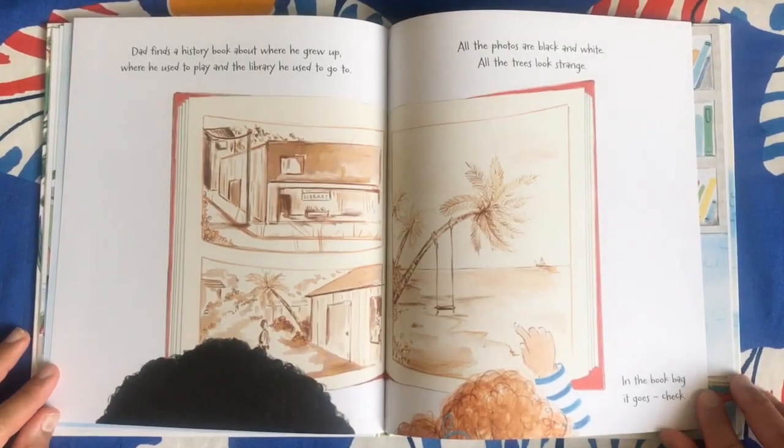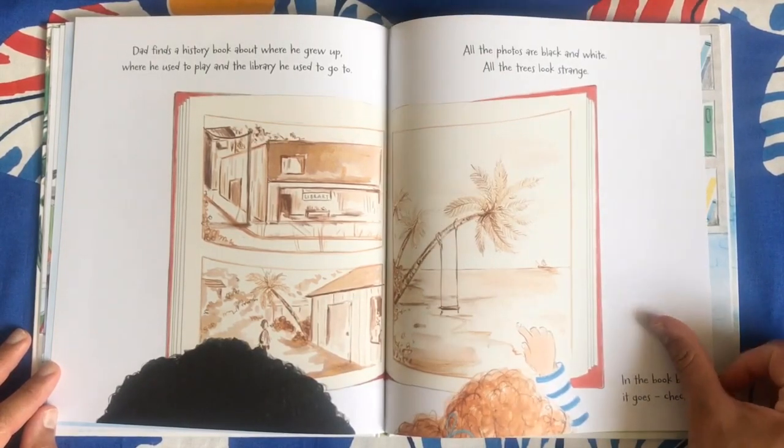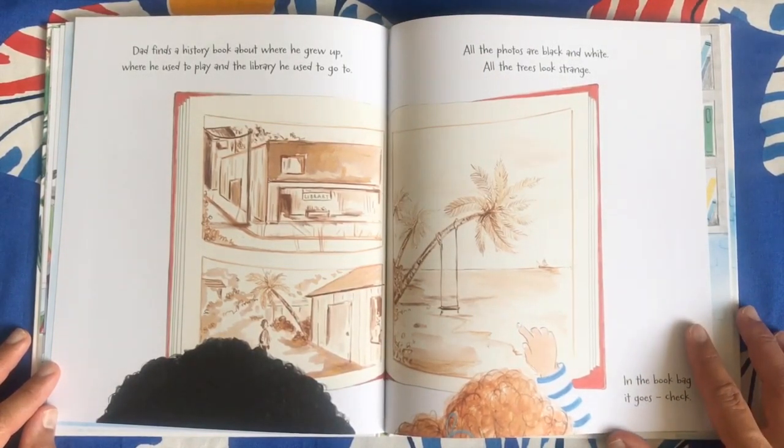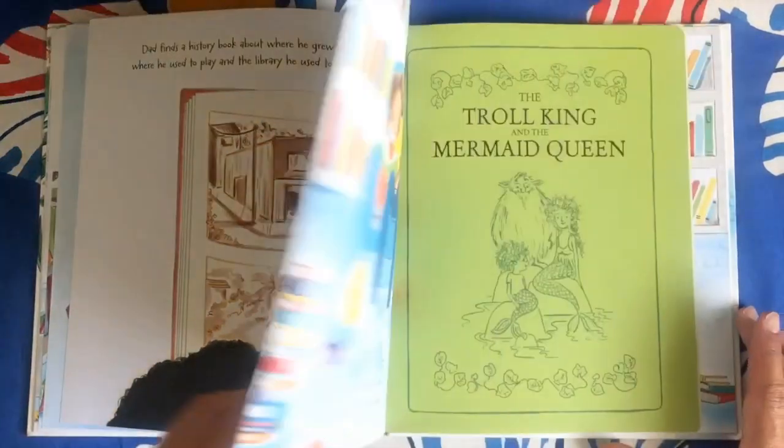Dad finds a history book about where he grew up, where he used to play, and the library he used to go to. All the photos are black and white. All the trees look strange. In the book bag it goes. Check. Well done. Ooh.